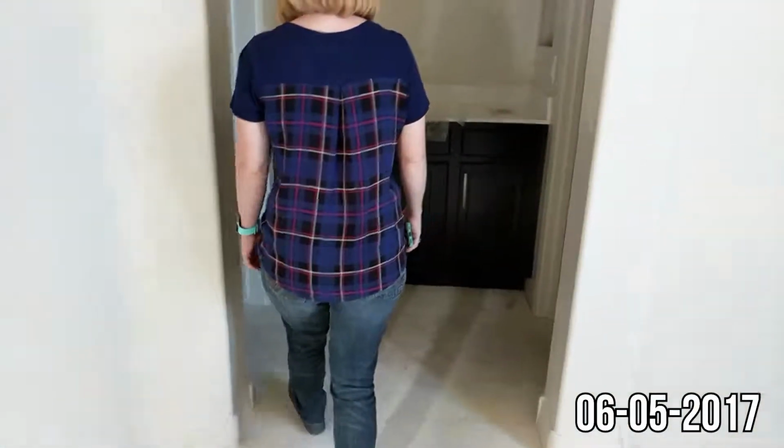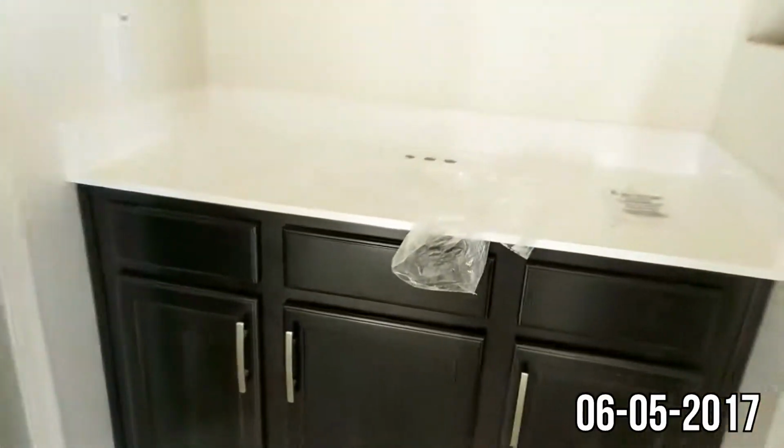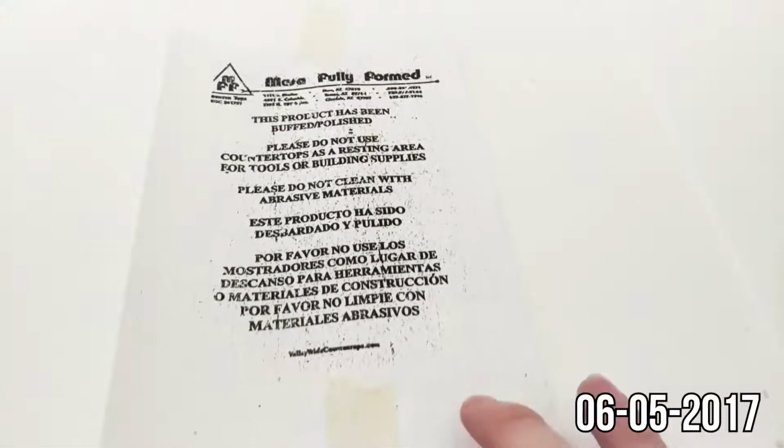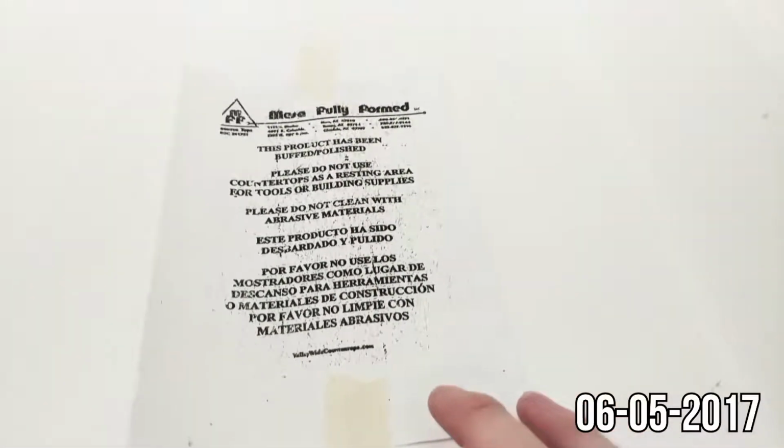And this one, oh yeah, this one's a double sink as well. No, it's not. It's a single sink. One sink. And it's got its lights as well. Mesa fully formed. It's telling the builders not to use it as a place to put their tools and stuff while they're building.